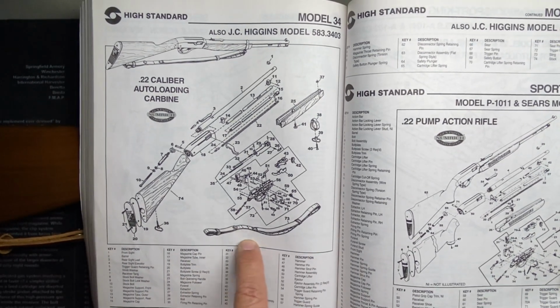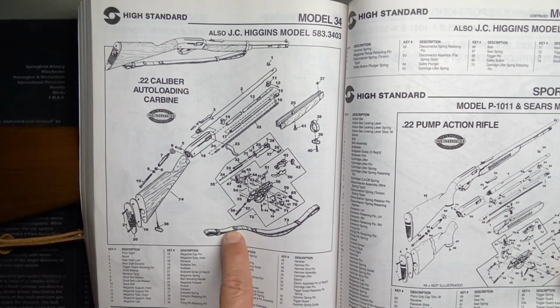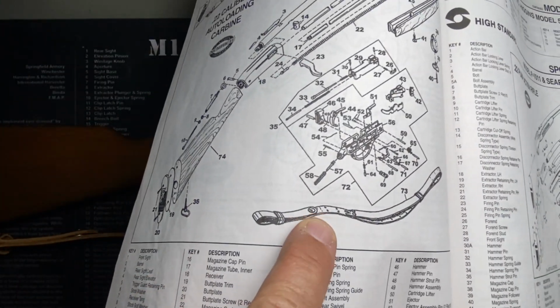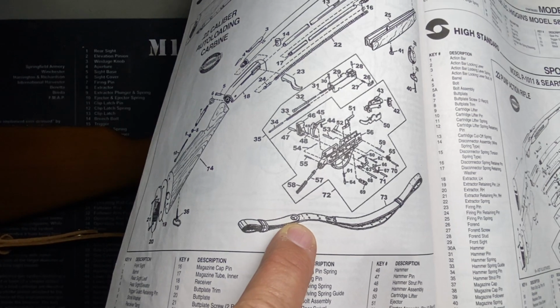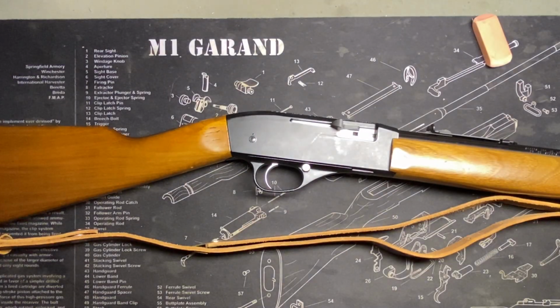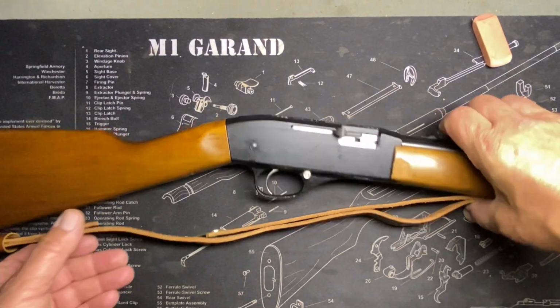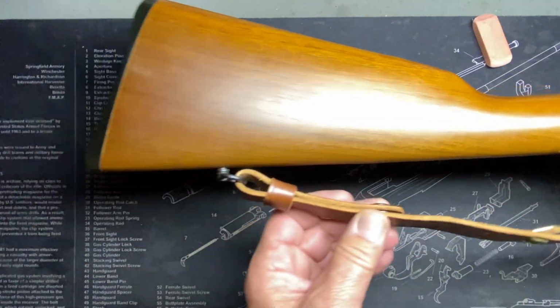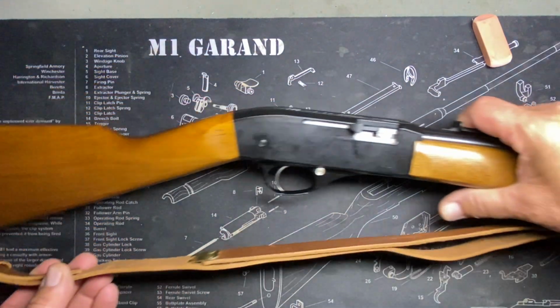Look at the sling down here. Look over here, this is the real deal. This is the sling that comes on it. You see how there's a snap? Normally you wouldn't see that on a sling, right? It's a way to identify it. Well, that snap is here. There it is. This is the original sling that came on this thing.